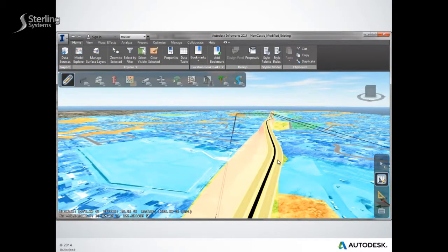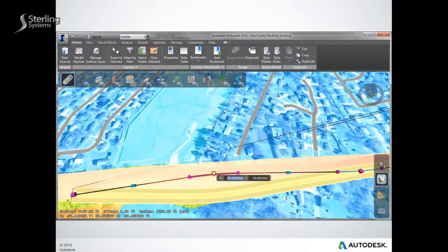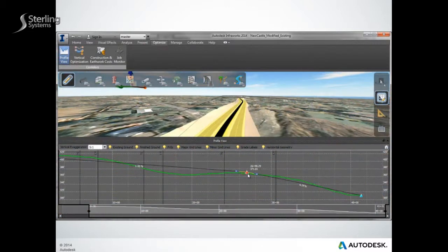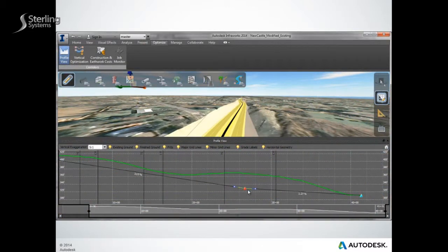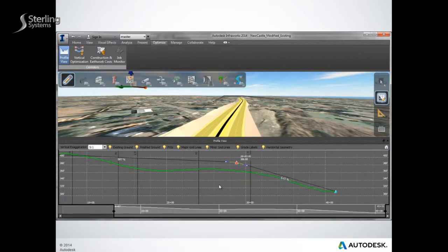Possible scope changes can be more easily evaluated and considered since adjustments can be made to the model on the fly during the meeting. Once agreement has been reached, teams can continue refining the model with Infraworks and bring model components into Civil 3D when it is appropriate to begin more detailed design work.